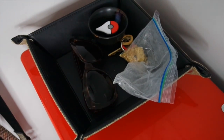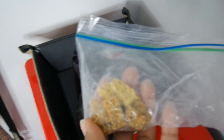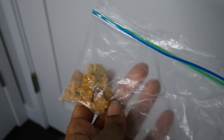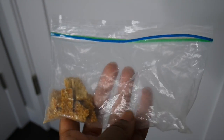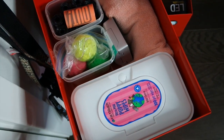And I have a little treat bag here for when we go outside and he goes potty outside, I give him a treat. There's some more expensive treat containers that you can buy from Petco, but we found a Ziploc bag works just fine.